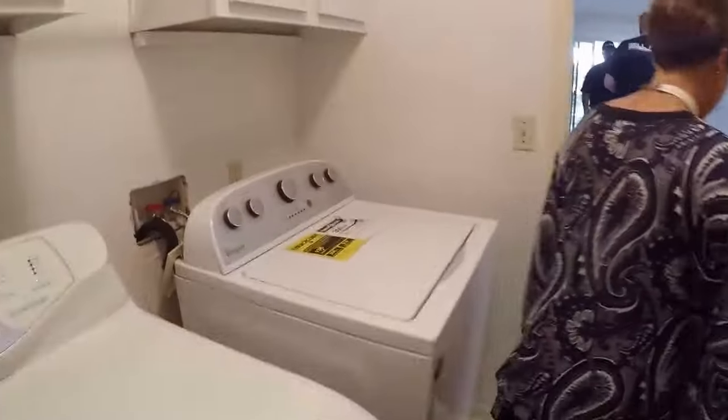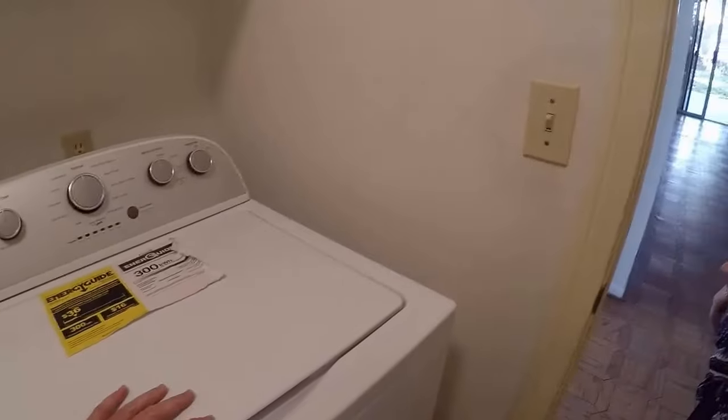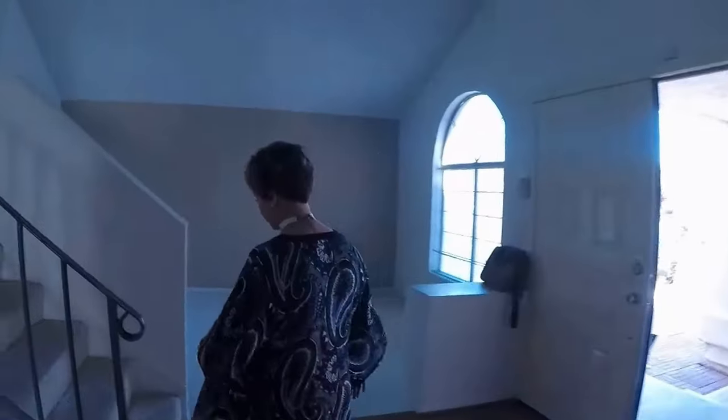This is the new washing machine that they replaced, and we have one of the air conditioners, I believe, is new too. And I like the dryer in that setup too. It's an upgraded dryer. All right, so now we're going to go upstairs.